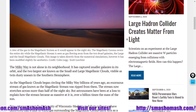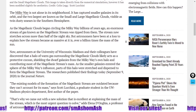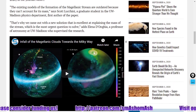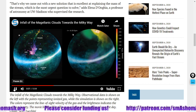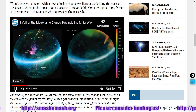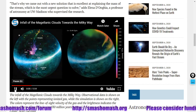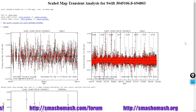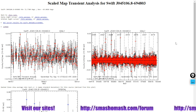So this article about the Large Magellanic Cloud, somebody's trying to resolve it. Scott Lucchini. And yeah, it's a very, very long string. And here's a model about what the Large Magellanic Cloud may have been doing in terms of the galaxy. Is it crashing into the Milky Way? Maybe. Anyway, the Large Magellanic Cloud in today's cosmology segment.